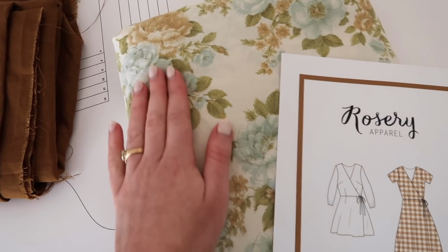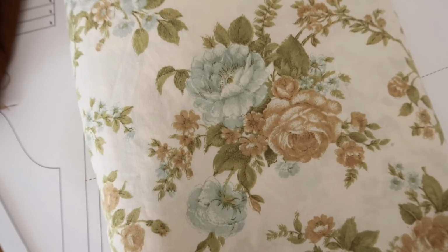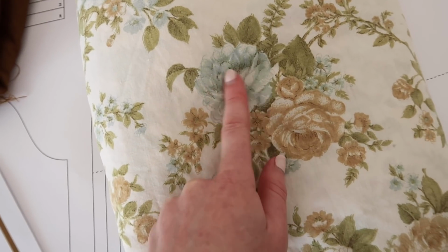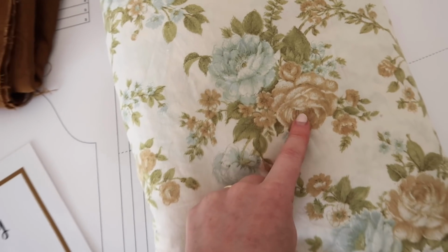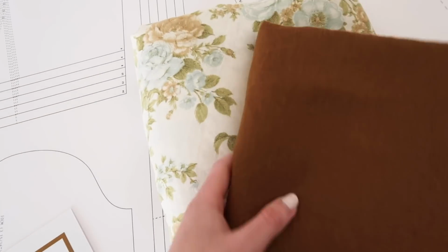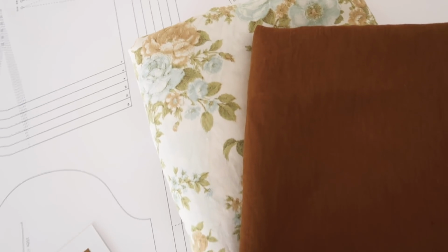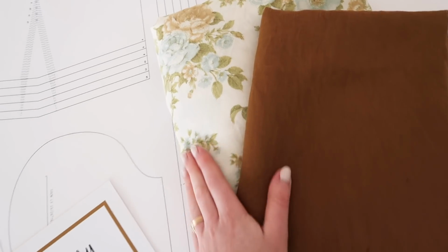out of this amazing vintage bedsheet that I picked up from the thrift store. And I really like it because it's got this beautiful blue shade but also kind of that mustard colour in the floral as well. And these two together, I think that's just so dreamy and perfect, and I think they're both going to be really good ones for summer as well.